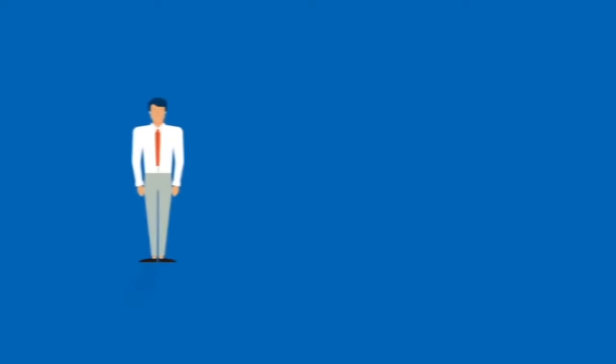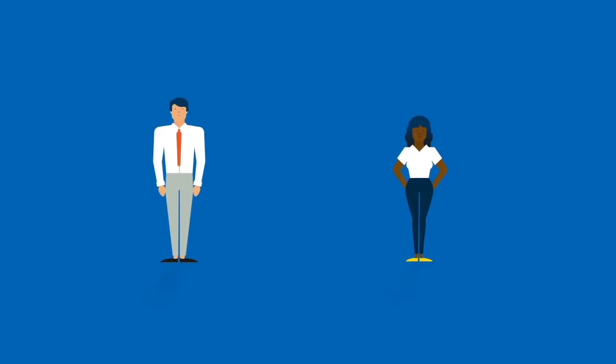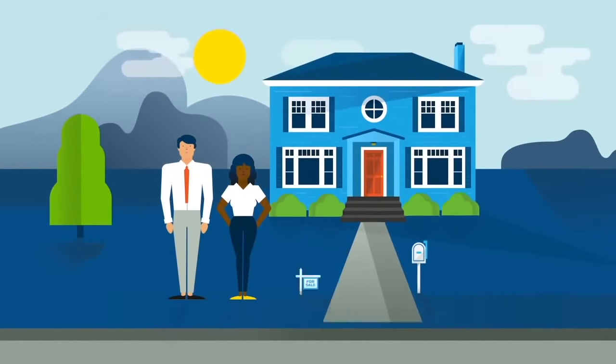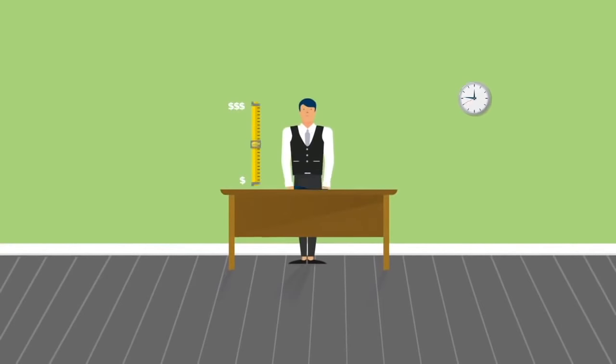So meanwhile, behind the scenes, the appraisal is going to be ordered. That's kind of happening amongst your real estate agent. The appraiser is going to make the appointment to go out there. Appraisal is going to come back. Underwriter is going to look at that. We want to make sure that the property is worth what you're paying for it.